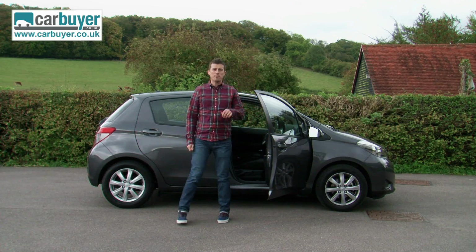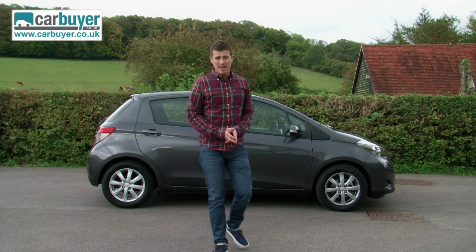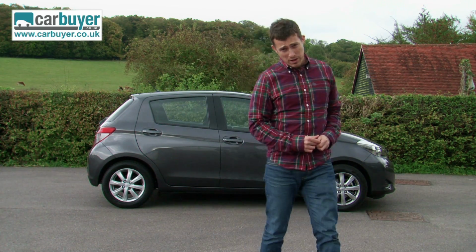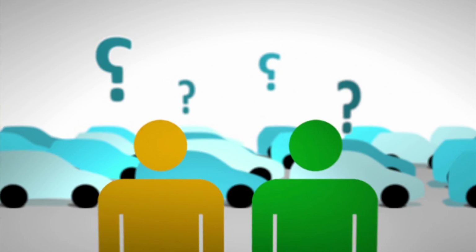But if you want a well-equipped, solidly built Super Mini that's got loads of interior space, then the Yaris could be just what you're looking for.